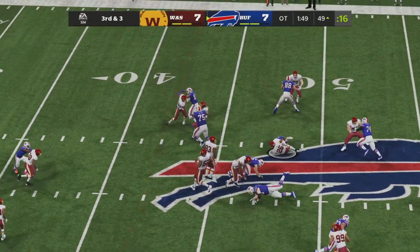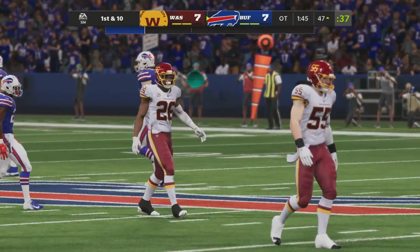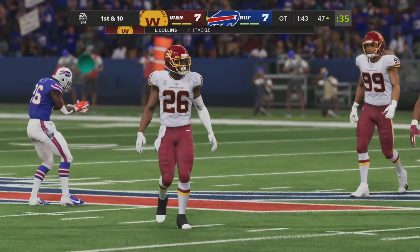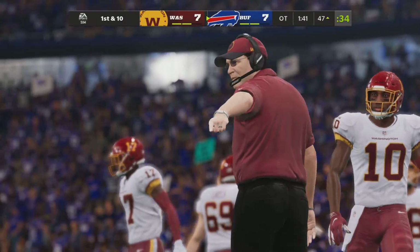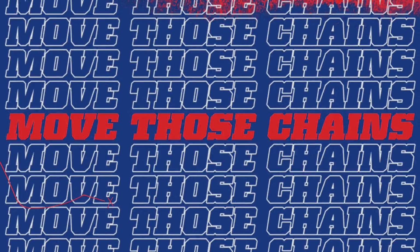Singletary again, and able to pick up the first across midfield to the 47. On third down, that's a good job of situational football and understanding where the first down marker was and getting there.